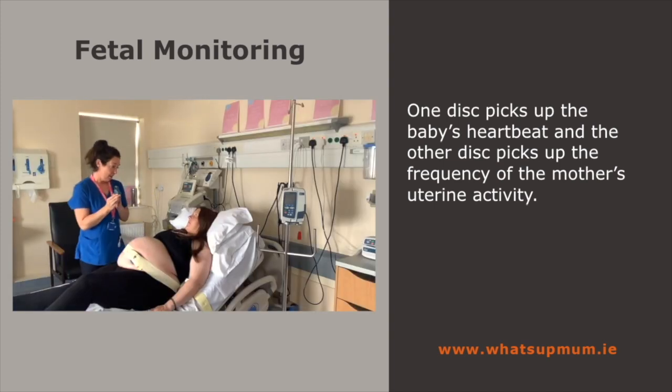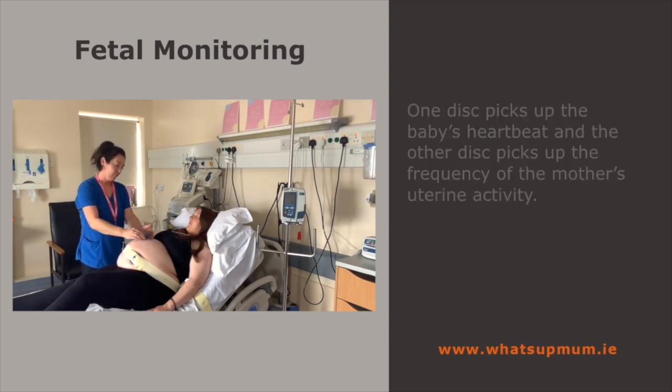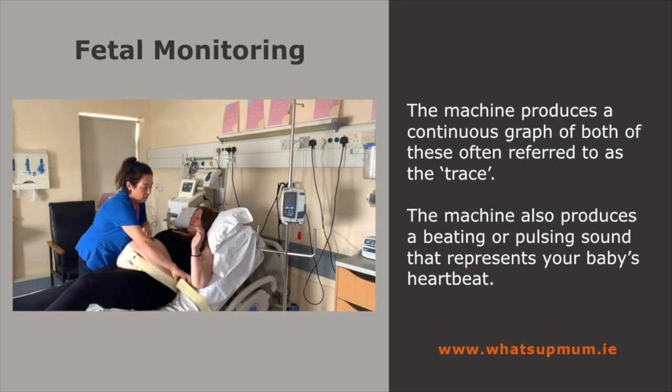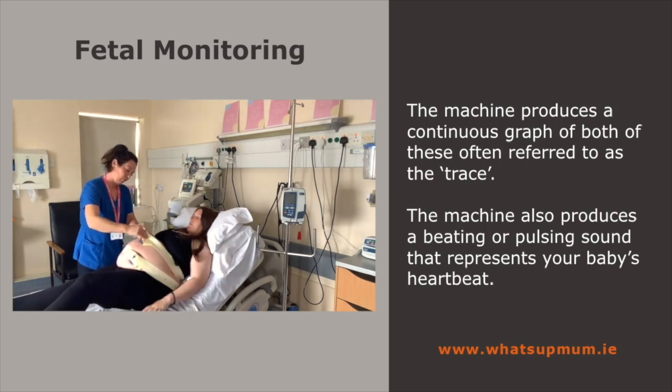So this is the monitor to measure any uterine activity. So we put it here at the top of the uterus, okay? The machine produces a continuous graph of both of these referred to as the trace. The machine also produces a beating or pulsing sound that represents your baby's heartbeat.